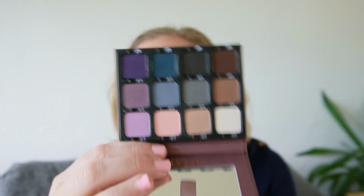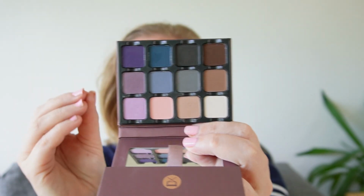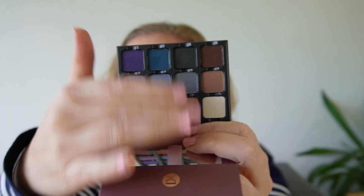And then we have the Petit Cool Mattes. And if you know anything about me from watching my reviews, you'll know that this is my least favorite Viseart palette. I'm sorry, it just is. Because it's all matte. And the issue I had with this, as pretty as it is, we get purples, blues, grays, and browns, essentially, in this really nice, very satisfying looking gradient. But the blues and the purples pull gray on me. And so I don't get the versatility out of it that I'd like it to have.